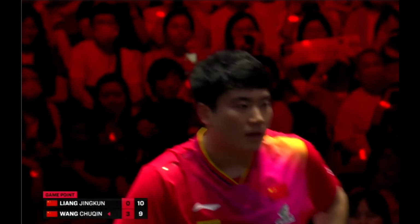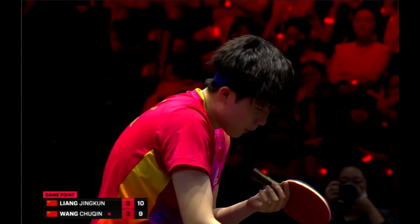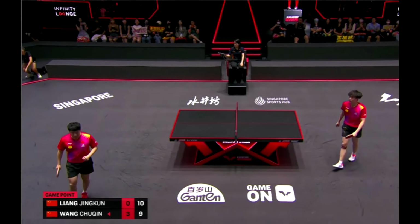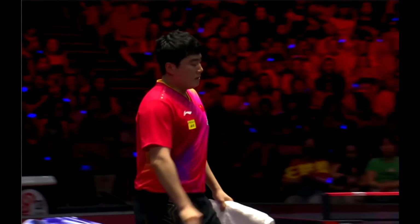When the going gets tough, the tough get going. How many times have we said it? I said it completely wrong there, but either way, the point is understood. They are raising their level now. One more game point, and it's Liang Jinkun to secure a much-needed game. The match continues. It is not over yet.